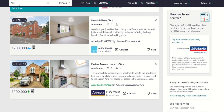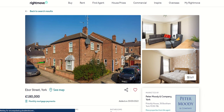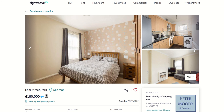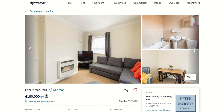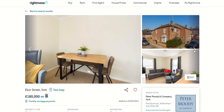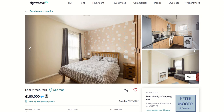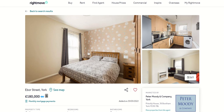And the last one I want to draw to your attention is on with Peter Moody. And this is the one-bedroom apartment on Ebor Street. Again, very close to the city centre. Lovely, cracking location. Photos do it very good justice. As a long-term rental, you'd probably be looking around about 750, 775 per calendar month. As a holiday let, you'd perhaps be looking in the region of about 18K net. So really, really good holiday let and long-term rental opportunity there.